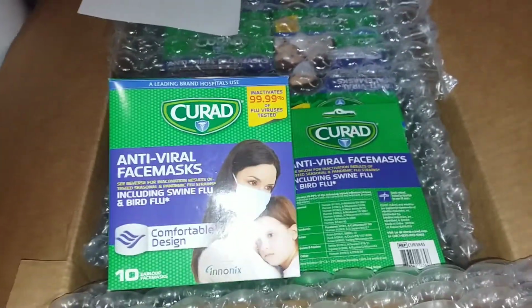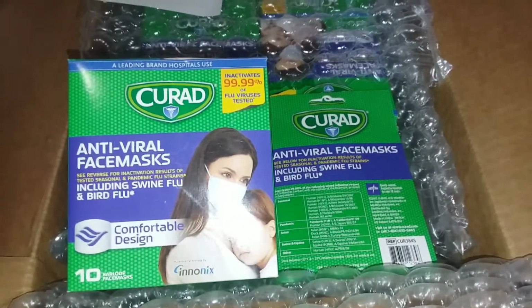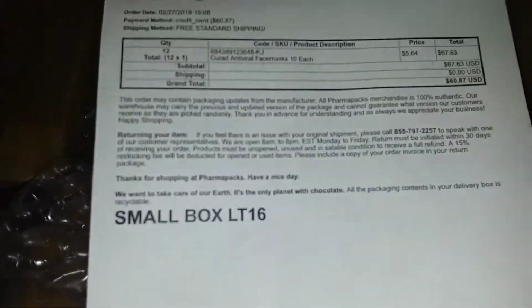And the other thing that I prepped today are more of these antiviral face masks, and I did a separate video of those. And remember that we get these from Pharmapacks.com.